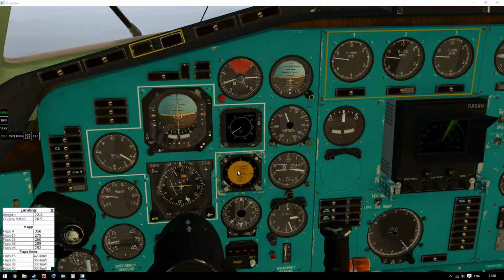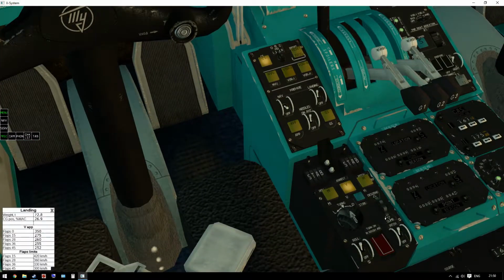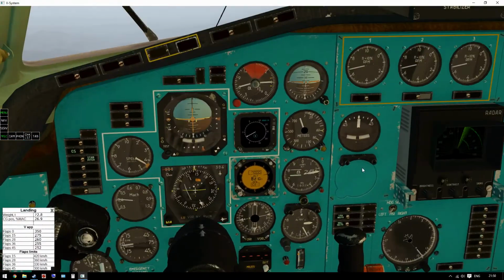So I'm just closing the power levers now, and I'm going to pitch hold mode. So we should keep this pitch and the speed should start to drop off a little bit.